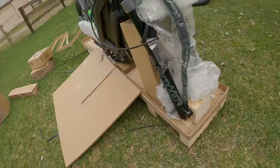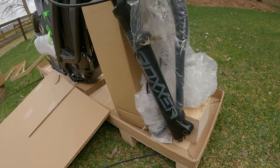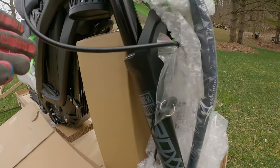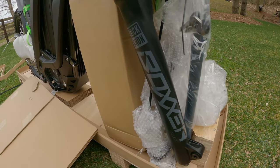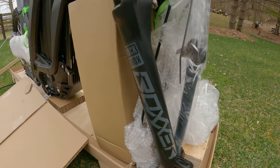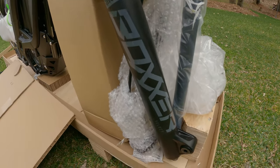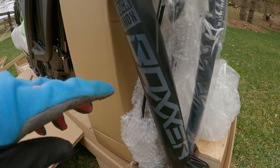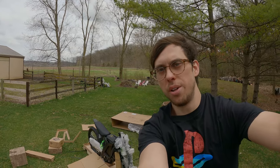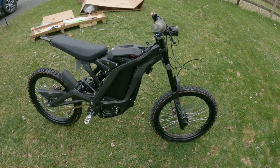Yes. Yes. It's the new model of the RockShox Boxer Select. Hell yeah. I was scared for a second that they were gonna put the old model on, but this one's brand new for 2020 or something. It's not like the old one with the crappy logo on it. Let me put it together and then we'll see how it looks. Got the thing all set up.